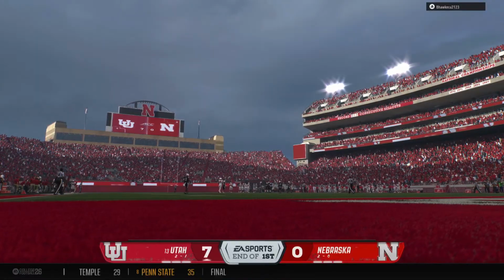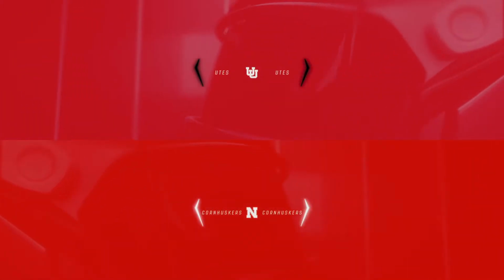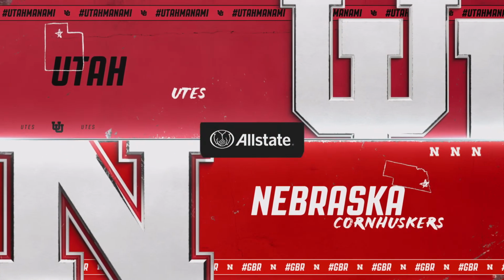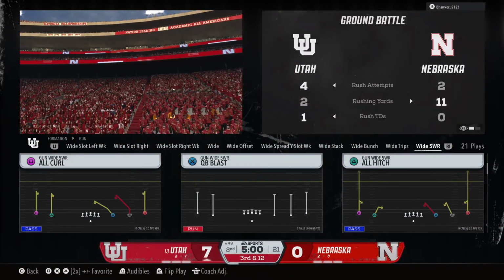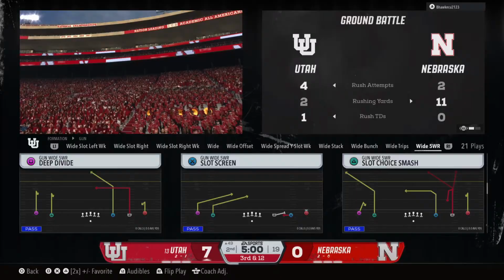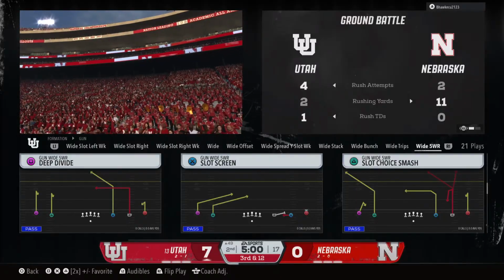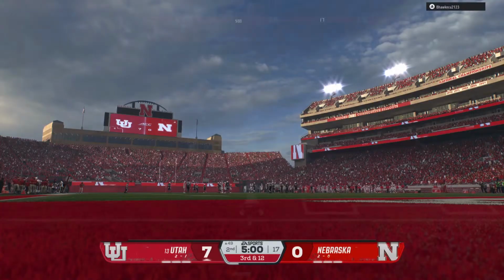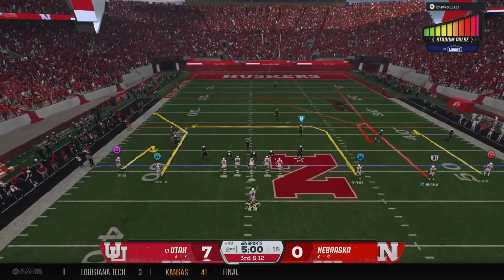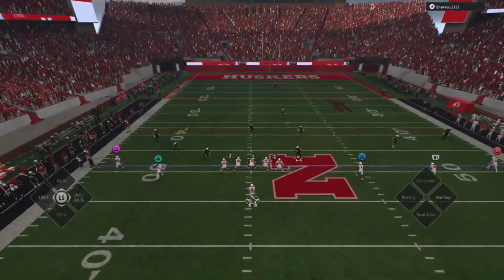Guys, that's the end of the quarter, and Utah has the lead here. Guys, let's have a look at the stats as we've played one period. They are lined up and ready to go and get things started here in the second. This offense had a little extra time to think about it. Let's see what they have on third down.